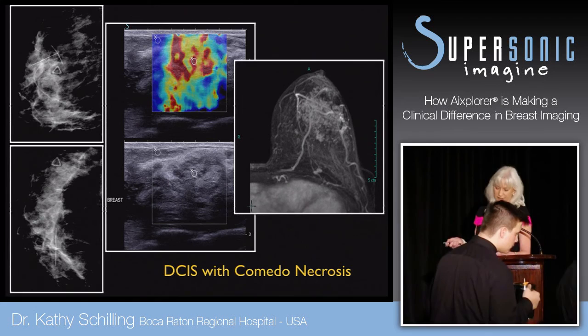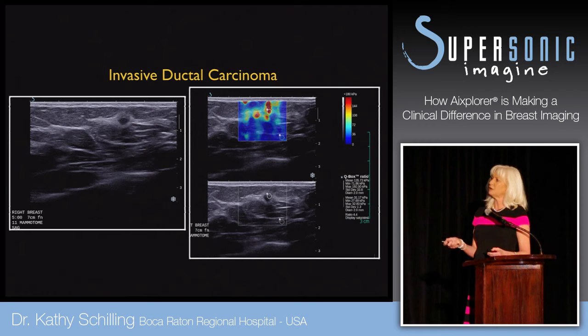Another patient had a small hypoechoic circumscribed solid mass superficially positioned in the breast. Shear wave elastography again showed the significant stiff tissue around the lesion as well as involving the lesion, and this was biopsied and found to be a small invasive ductal carcinoma.